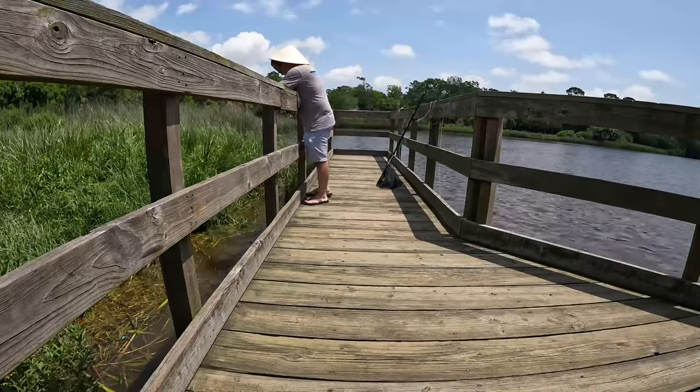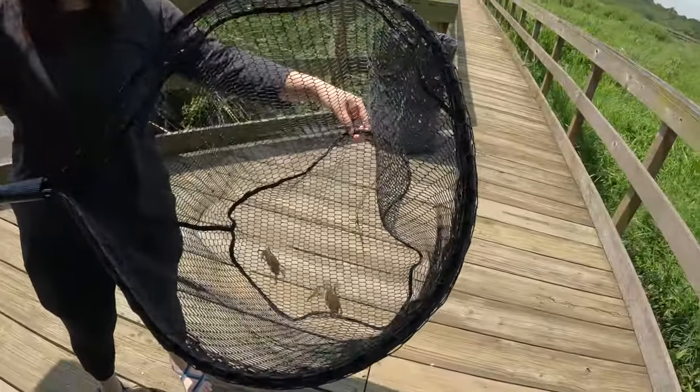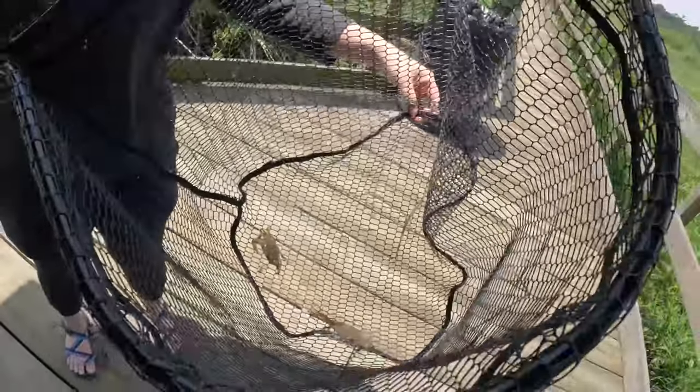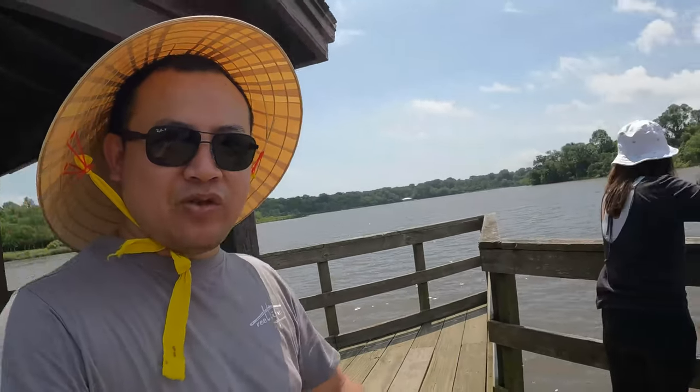All right, so we've been out here for what, an hour already? And I think we got the right spot, but there's just a lot of small ones. We keep on throwing them back, little baby ones. Look at the size. Caught probably 10 or more already, but they're teeny tiny ones. I don't know what happened to all the big ones, but we have to toss them back on the other side just so they won't come back to our bait, and then we'll catch the same one again, release again.